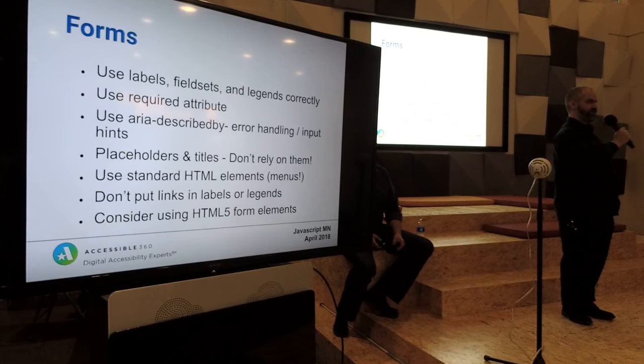So make sure you always have a label. You specify it. If your design simply cannot handle a label for whatever reason, you can put an attribute on the input or the select. It's aria-label, and then inside there you put your label text. But that's best avoided if you possibly can, because it may violate one of the WCAG guidelines, which requires visible labels, not just screen reader labels.